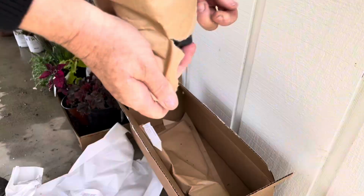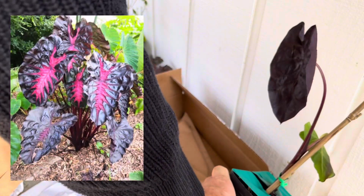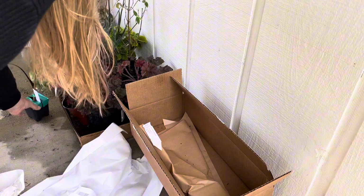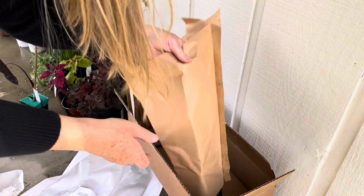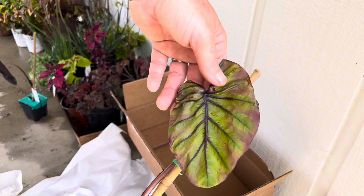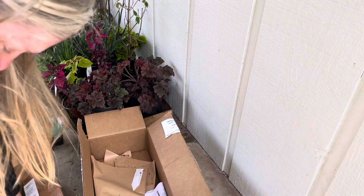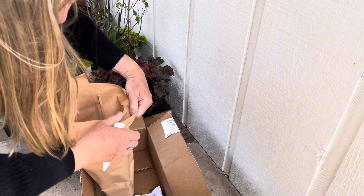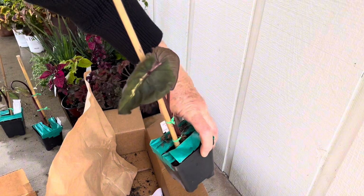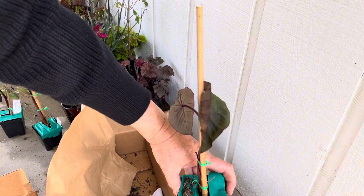These are live plants. This one is a Redemption elephant ear. I'll try to find a picture of it. Full size. And this one is the Pharaoh's Mask elephant ear. Not big. It's really cool. Royal Hawaiian elephant ear. 30 to 36 inches, so it's a bit smaller of a plant.